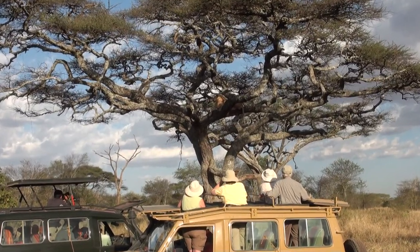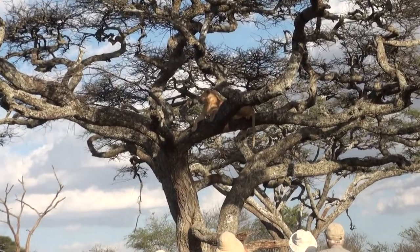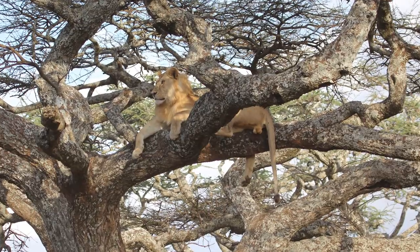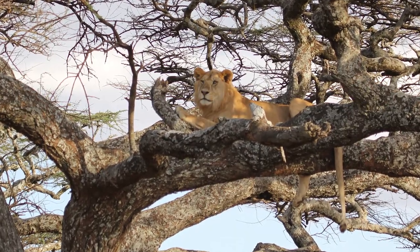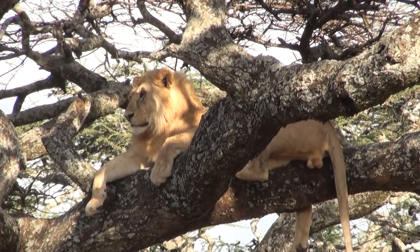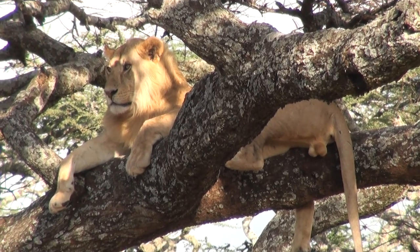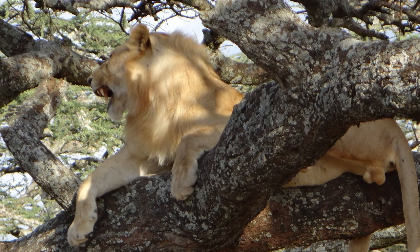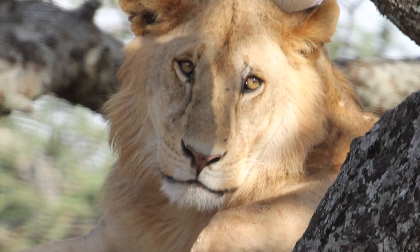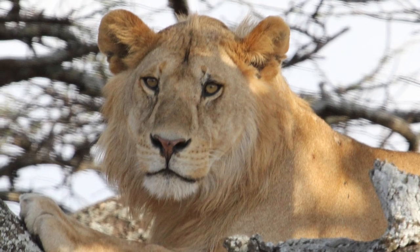We drive directly under a large tree with a young male lion sitting in it. We parked a Land Cruiser about 20 feet away for a better view. If it wanted to, it could easily have jumped into our Land Cruiser and had its choice for lunch. We were able to get several amazing photos of this beautiful beast as he looks directly at us.